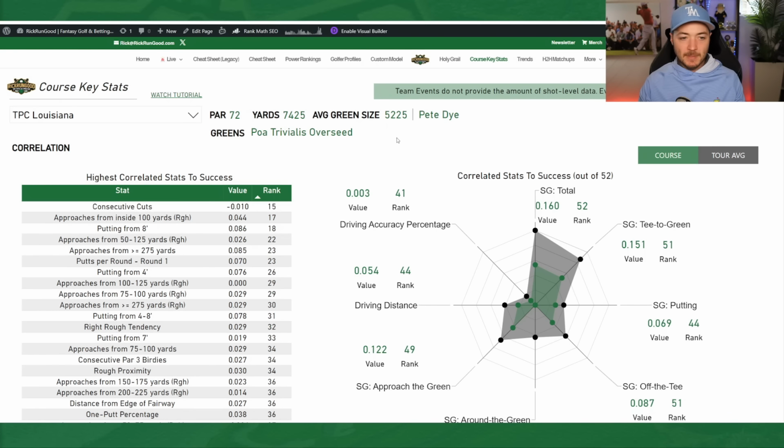And I'll tell you, so TPC Louisiana, we don't get the same amount of data for team events. This hasn't always been a team event. It was an individual event up until probably 5 or 6 years ago. Rarely do I say this, you might just want to throw the course stats model out the window, right? It's going to be so extreme because of the data that's available, because these guys are playing as teams as opposed to individuals. It's going to be really, really tough.